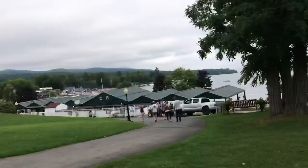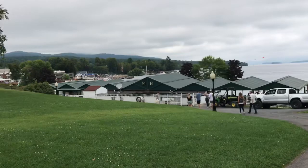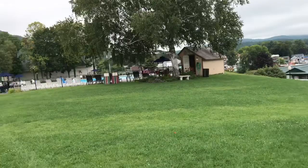Here's the pool area over here, and there is a walkway that you can walk right down onto the strip. There's a little bar restaurant down there. Is there? We'll go check that out. Yeah, we'll go check it out. Let's go check out the pool area.